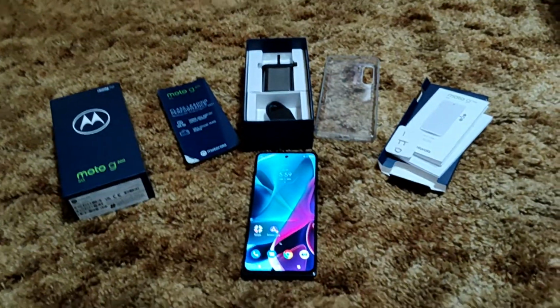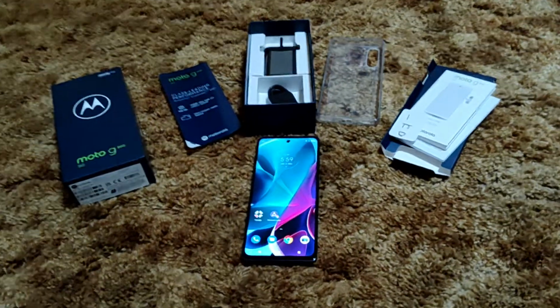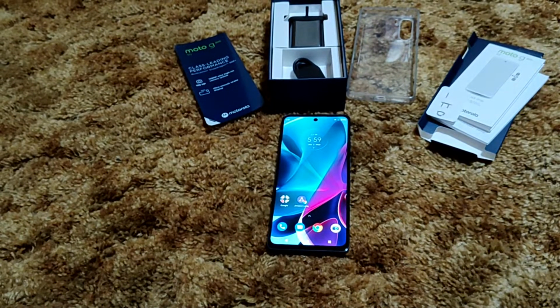This variant is the 8 gig variant, as I've already said. It has 128 gigs of internal storage. What do they call this color? Stellar Blue. Stellar Blue is what they call it.